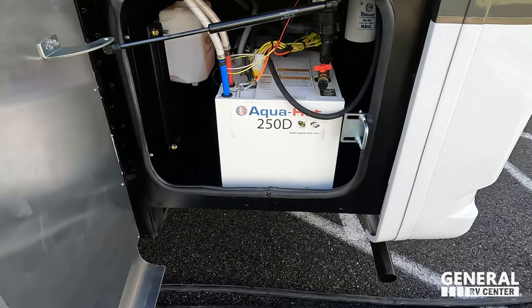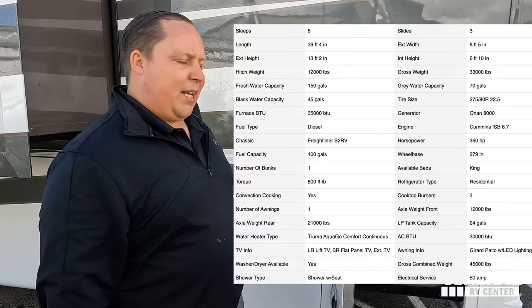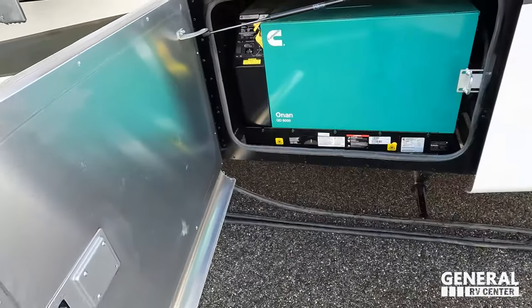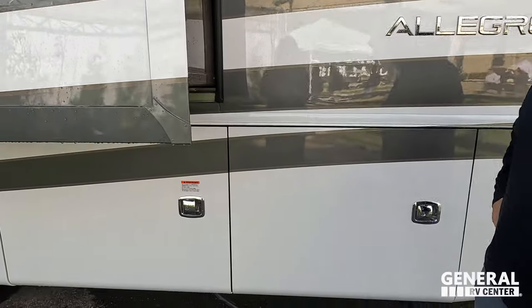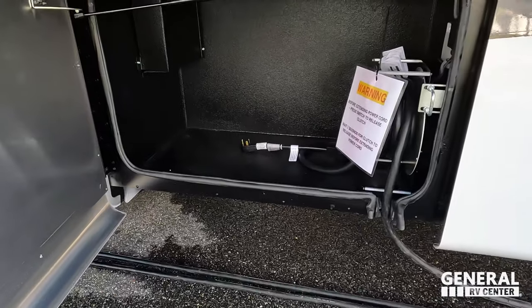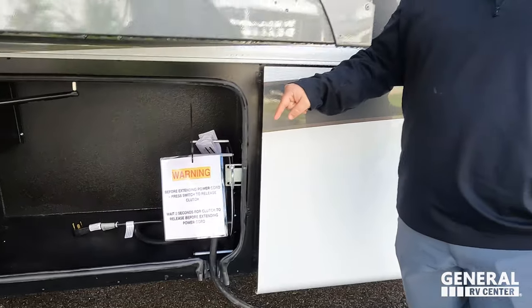Over here, we have the Aquahot 250D hydronic heating system. We'll put all the specs here. Right over here, we have a Cummins Onan 8000 QD generator. Very nice. Over here we have storage, very nice storage, and this is what I love. You got a 50 amp power cord on an electric reel, very nice.